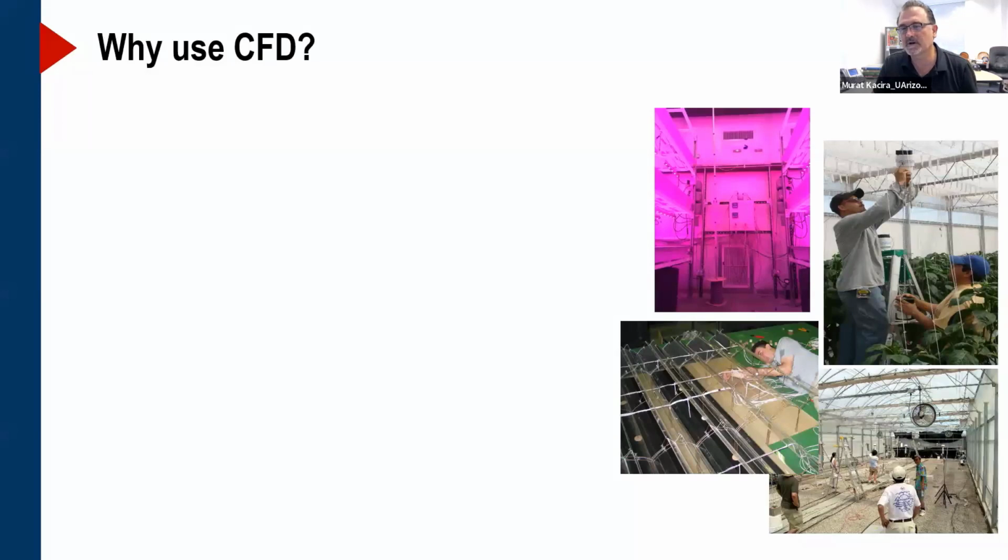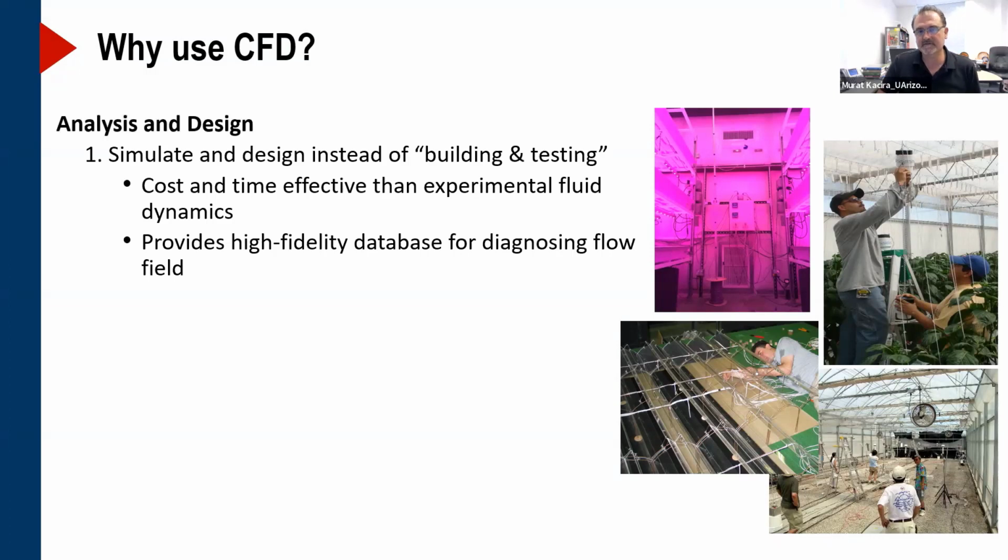So why do we want to use computational fluid dynamics? Well, it is really a sophisticated engineering tool to simulate and design systems instead of building and testing many design alternatives, because it can be time inefficient, or it could be really costly. It's tedious work to perform the experiments and go through various design options. And CFD also provides a high fidelity database for diagnosing the flow field.